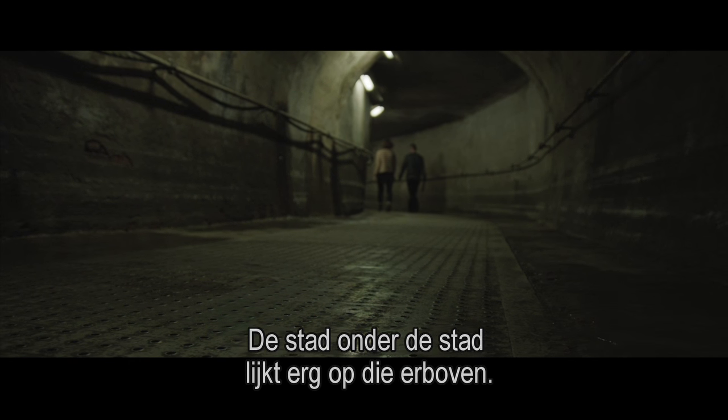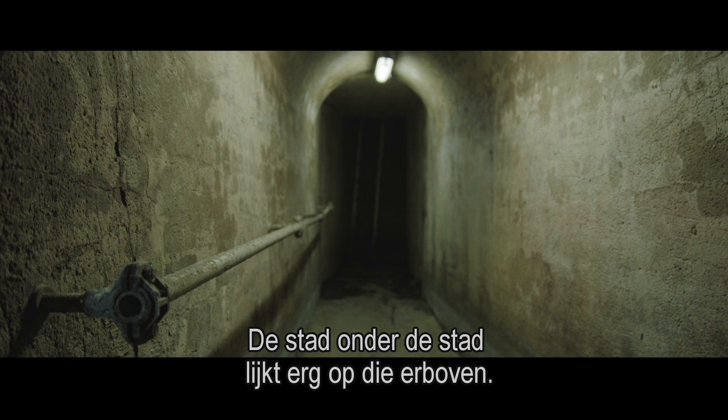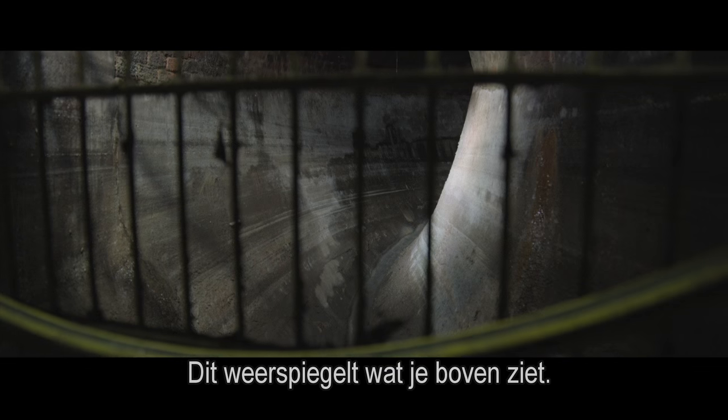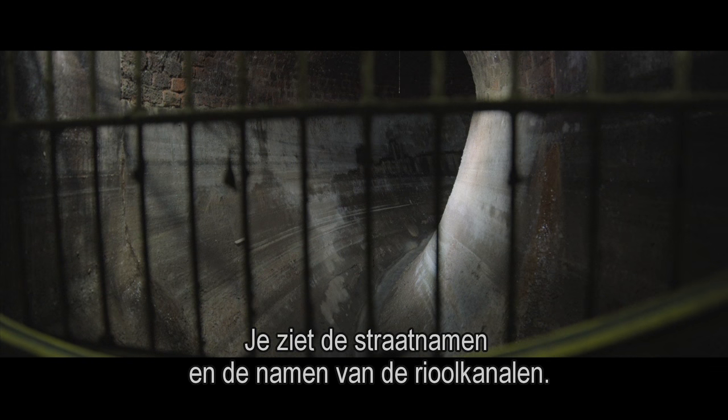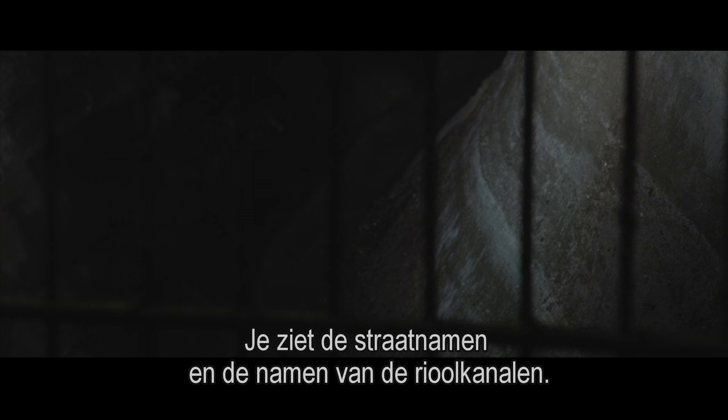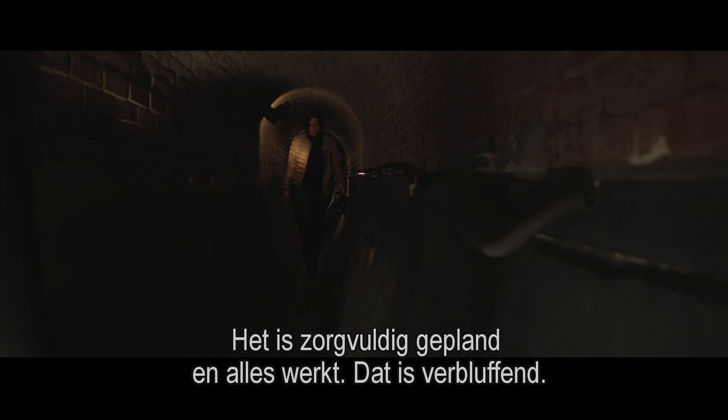Actually, the city under the city, I think, is very much like the city above. I think it's a reflection of what is upstairs underneath. You've got the street names, and then you've got the sewage names down there, and everything has been planned, and it still works, which is amazing again.